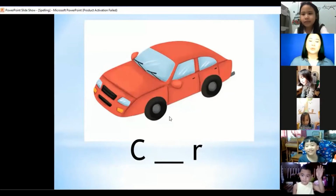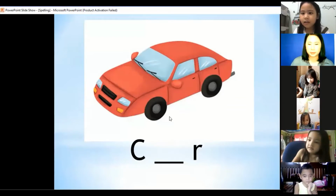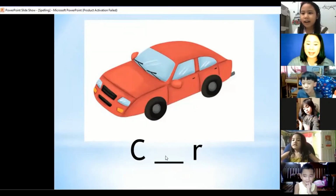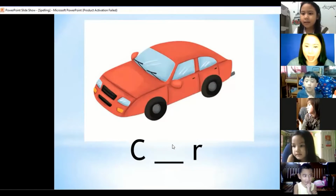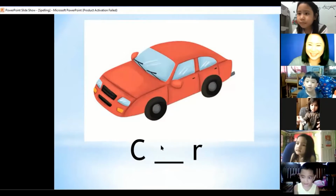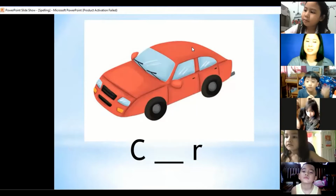Leigh, what is this word? It's car. Okay, car. Please spell car. C-A-R. Okay. What's the missing letter here, children? A. Okay. I don't have a car. Very good. This is just the start because these are the easy words.